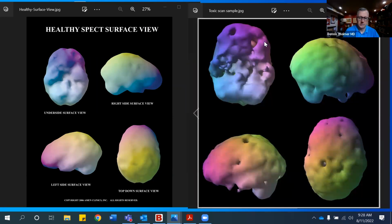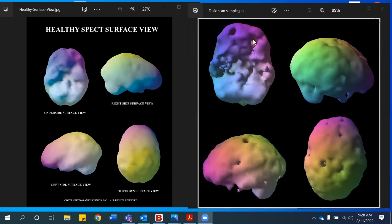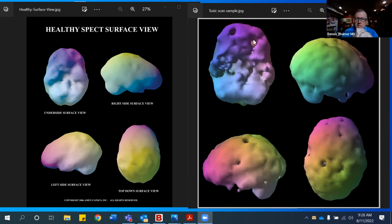I'll screenshot this. You see these holes up here in the inferior orbital prefrontal cortex? These are not physical holes in the brain. These patients don't have Swiss cheese in their brain. Again, what SPECT measures is relative regional blood flow. And when we see a hole on a surface view of SPECT, it means you've got to have at least a 45% reduction in blood flow to that area to show up as a hole on SPECT. So again, if that area is not getting blood flow, it's essentially offline. Those cells just aren't being nourished. And when you look at these really nice convex symmetrical temporal lobes here, they are chewed up on this toxic scan.